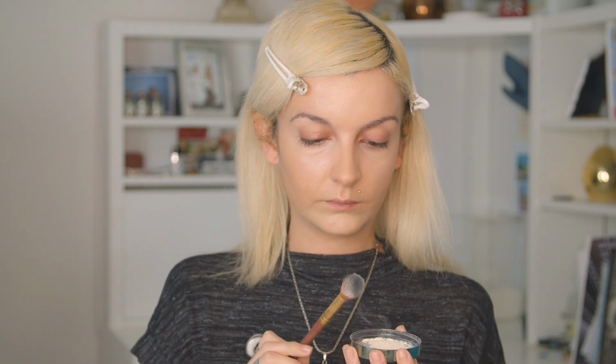It's super lightweight. It's not going to make your face look cakey. It actually sets your makeup into place, and it also slightly mattifies your face. It's definitely translucent. It does not leave a white cast or anything, and it works beautifully for your under eyes as well. It really worked well with the concealer.